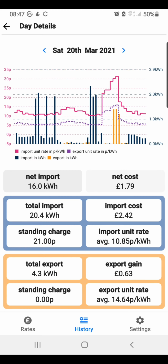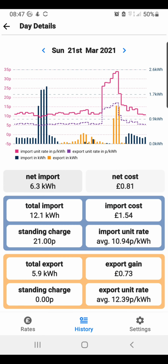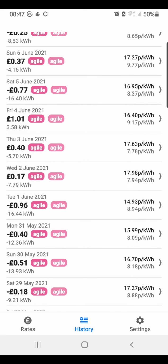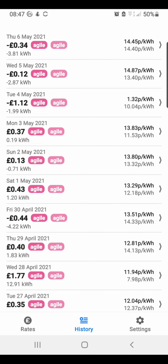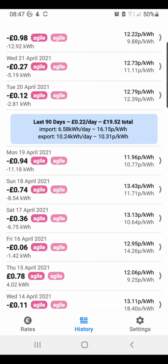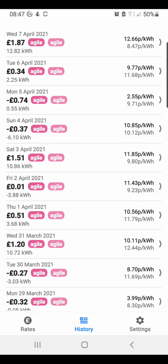Now, even with exports, it wasn't worth having exports unless you had solar access in the peak time, because in peak time you get a good decent rate, like 17p, 15p, that kind of rate. So it's very important that the solar kicked in late rather than early.